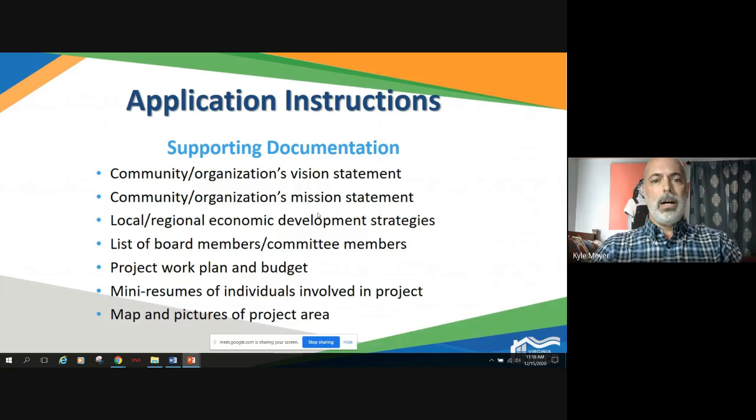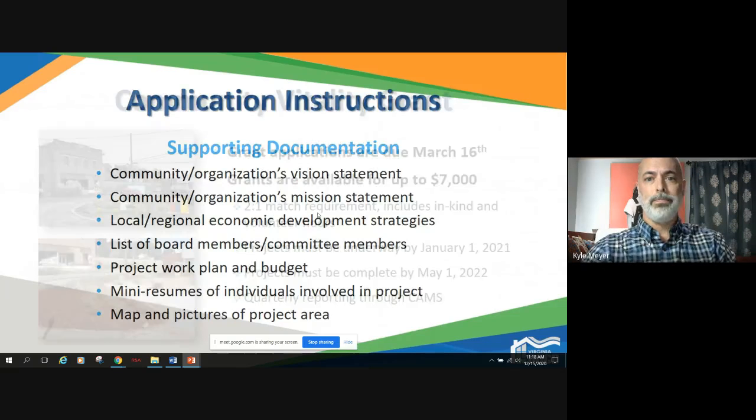So you might upload pages or cite specific information from one of those plans. We want to see that you have a list of board members and the committee members, a project work plan and budget, resumes for the individuals that are going to be on that project management team, and then a map and pictures of the project area. Where's it happening? That's especially important for some of your design projects. We need to see the images. What are you planning on doing for that kind of improvement in downtown?